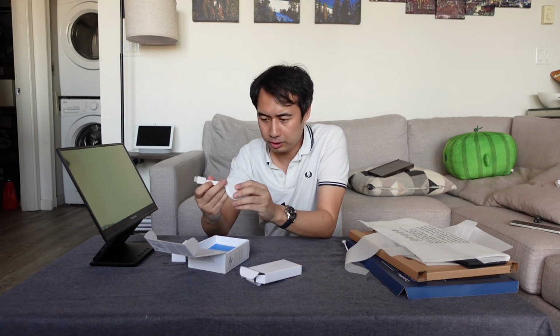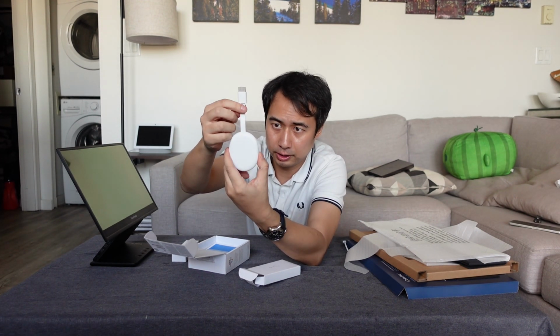So yeah, this is the new Google Chromecast right here. It's a little egg-shaped dongle with an HDMI at the end. It is actually bigger than the old Chromecast model. The old Chromecast was just a stick, like an Amazon Fire TV stick or Roku stick. This one is a bit bigger, and it needs to be charged because it has a USB-C port right here. You need to keep it charged as well.